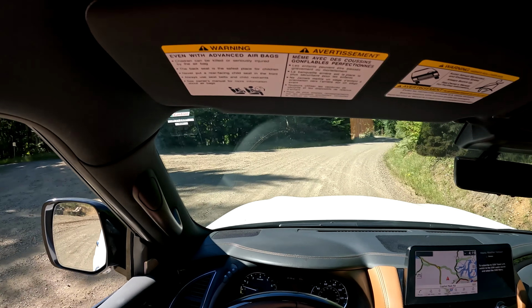That's the one off-road thing that I'm surprised the QX80 doesn't have, is a hill descent control feature. That just goes to show how steep this grade is. I have it in second gear and this thing just wants to fly down this hill. It's funny because when you're driving up, you don't realize how steep it is until you drive down. Then like, oh man, I was really driving uphill that whole time.